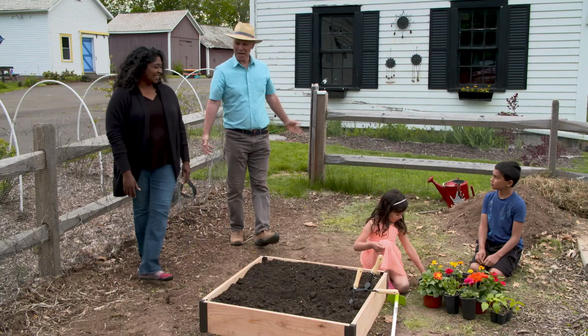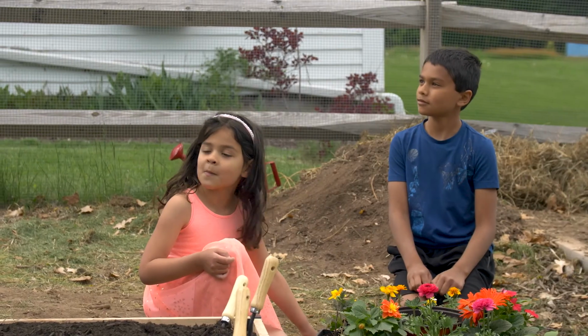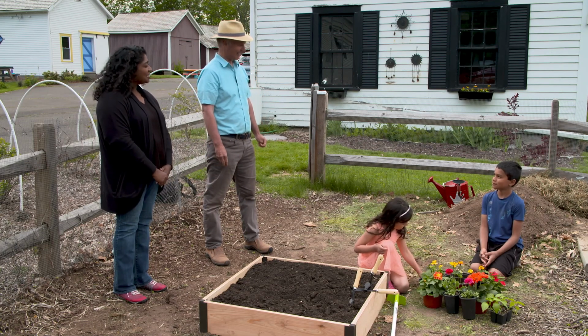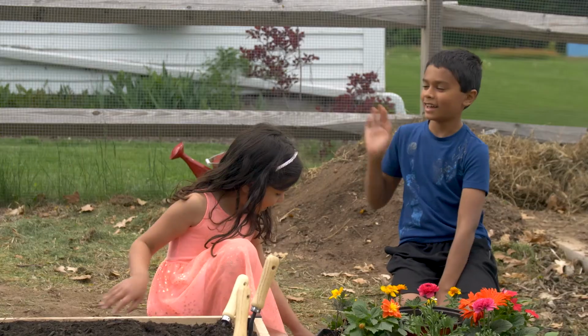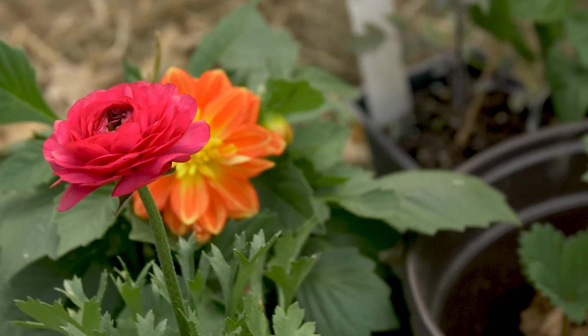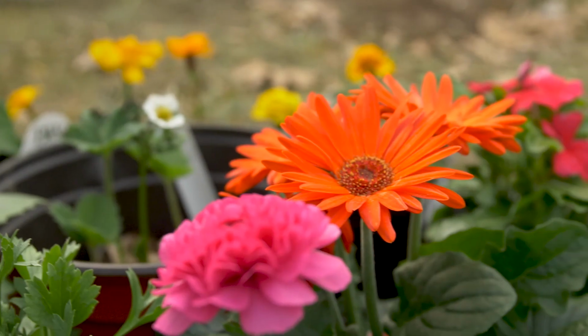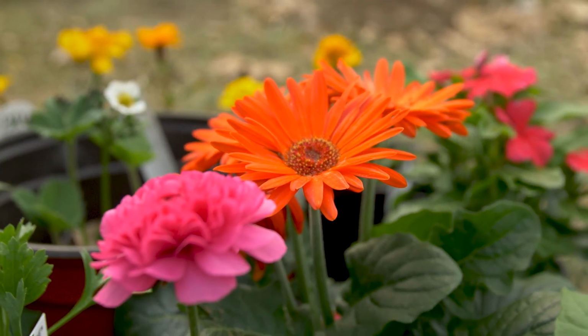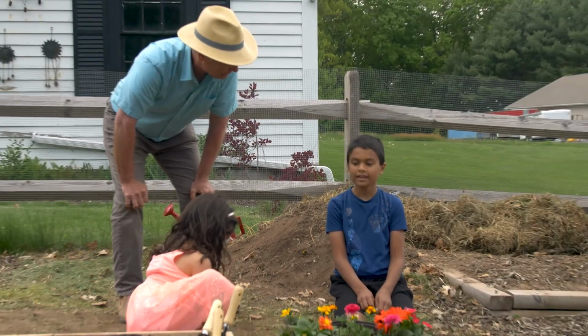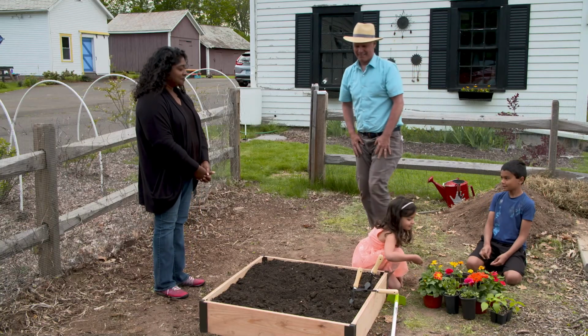Well, who have we here? So this is our vegetable garden, and these are two of my children, Willow, who's 5, and Cormac, who's 10. This is Charlie Nardozzi. Hi, guys. How are you doing? Good. And you got some beautiful plants there. So did you pick these plants out with your mom? Yep. Nice. Well, I think we have a nice garden over here. Would you want to help us plant it? Yeah. Okay, let's do that.